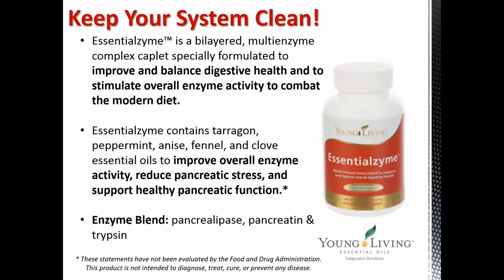And then next in this trio is our Essentialzyme. This is a bio-layered multi-enzyme caplet, specifically formulated to improve and balance our digestive health and to stimulate overall enzyme activity, which helps combat the modern diet, because nowadays we're not getting the healthy enzymes from our food that we once did. Some of the amazing oils contained in Essentialzyme are tarragon, peppermint, anise, fennel, and clove. These help improve our overall enzyme activity, reduce pancreatic stress, and support healthy pancreatic function.